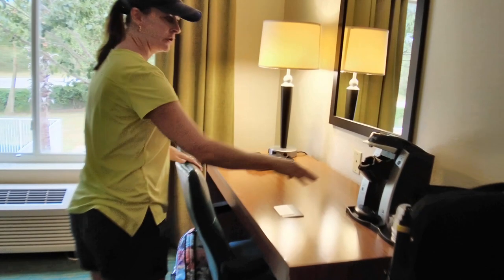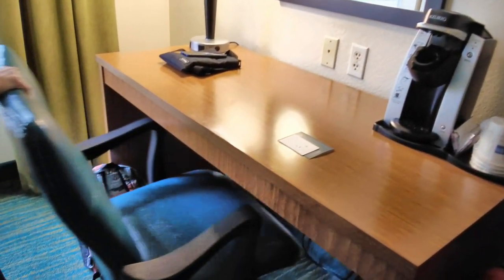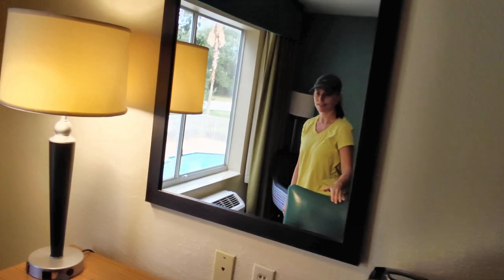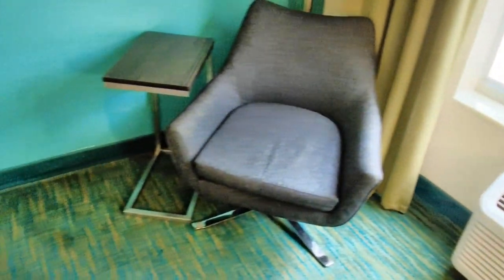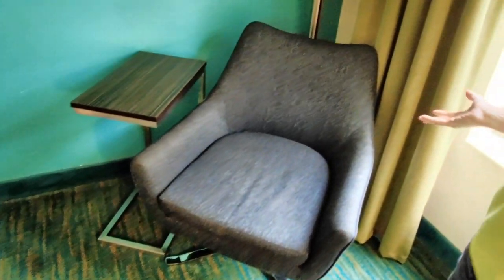Got your little Keurig coffee maker here. Nice little desk for working. Scott, get some work done. Once again, no USBs over here. All right, nice little sitting chair and another little table, a lap desk kind of thing. There's lots of room on this side. You don't feel cramped at all.